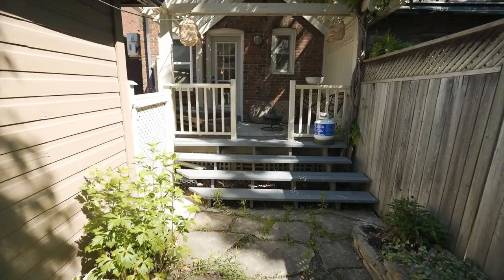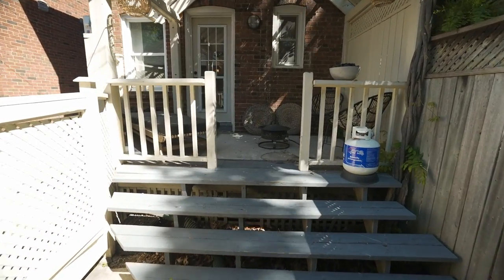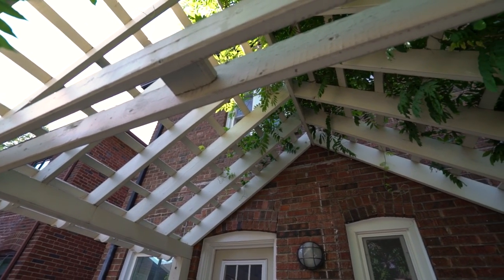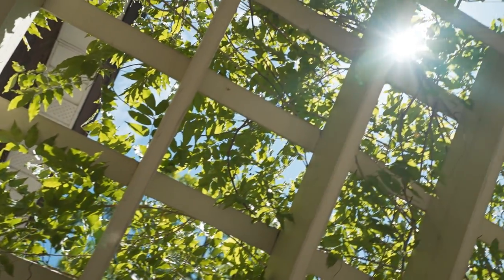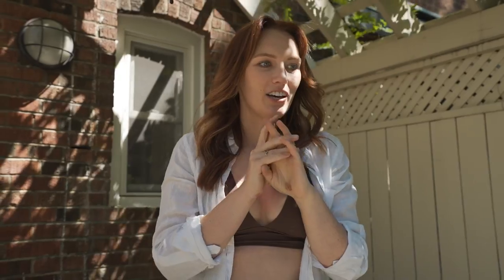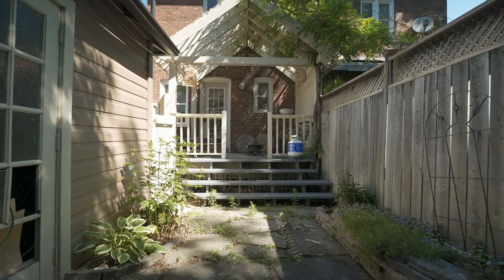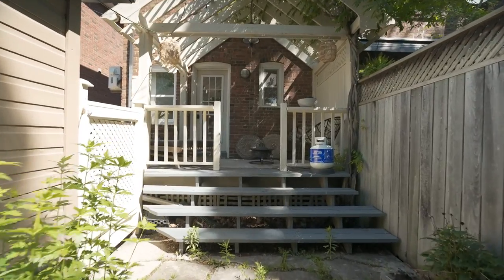So this is my back porch, which actually is really, really cute. Obviously this pergola peak thing came with the space. And I have wisteria growing on it, which should be blooming soon. When I was touring this house, I actually saw the backyard last, and I was standing in the back looking at this structure, and I was like, I think this is my house. So anyways, that's the story.